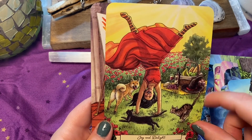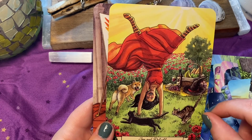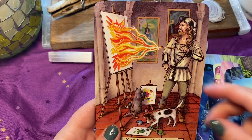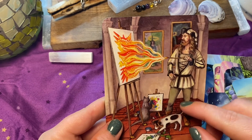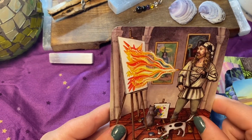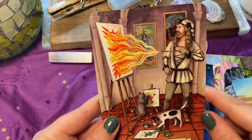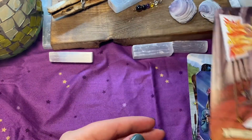Joy and delight. She's upside down. She's playing. She's got the cartwheel. We've got cats and dogs. She's got a picnic in the background. Like, she's just gonna have a great day. And meditation and clarity. Which I think is really interesting, because you have the dark colors in the bottom and the bright colors up here. But the dog and the cat are both painting, which I think is really interesting. Meditation and creativity.